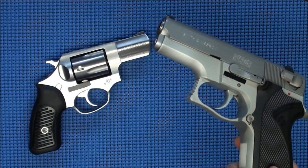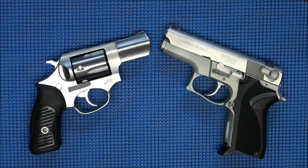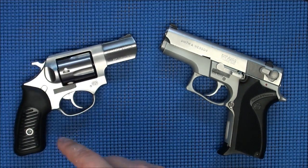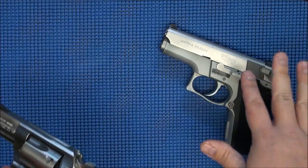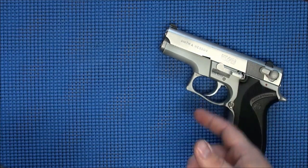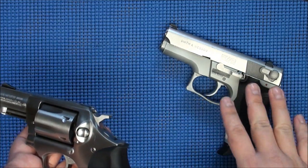So yeah, no one's going to argue that the semi-automatic definitely tends to be more complex in its operation. Now, one of the things that is also an advantage to the revolver is that it is more reliable. Some of the things that can go wrong with this semi-automatic, we just talked about that. The slide can be impeded in its operation and cause malfunction in the gun, and there's other things as well.